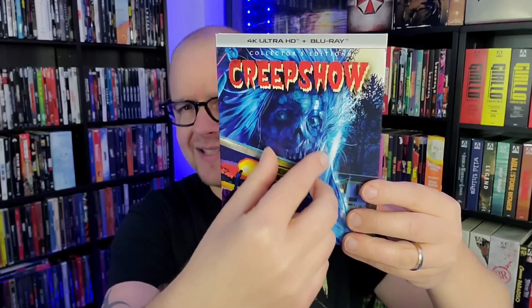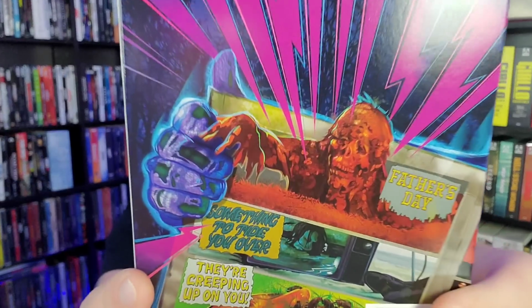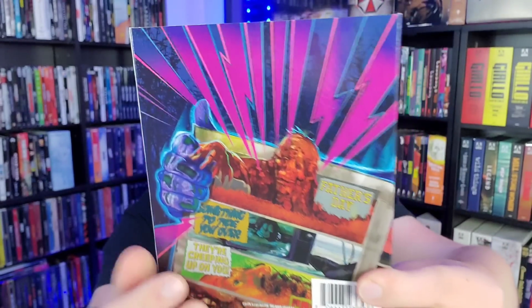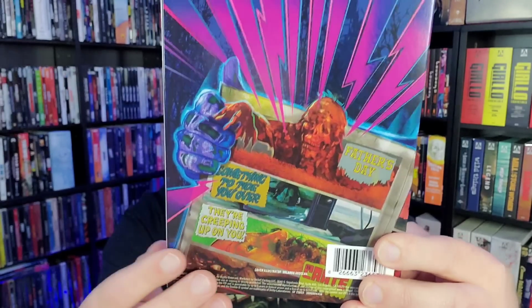I love that ghostly skeleton character that shows up in the beginning as well, and he's holding the comic book. And then on the back, you have the Happy Father's Day. You have a couple of images from the movies, some quotes right there. It's just great artwork, right in the style of the actual film itself and the cinematography. Just great stuff.